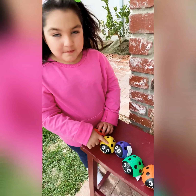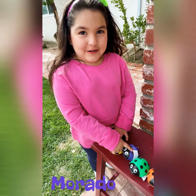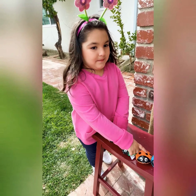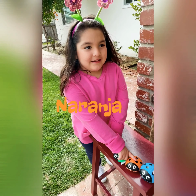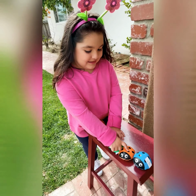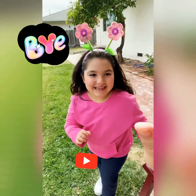Rojo, amarillo, morado, verde, naranja, azul. Good job.